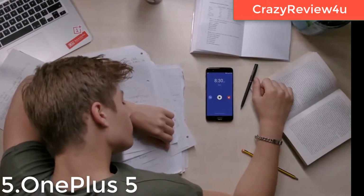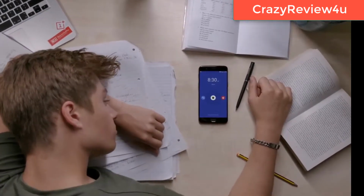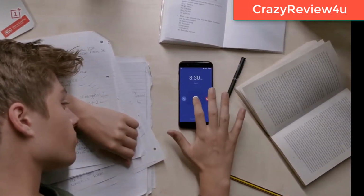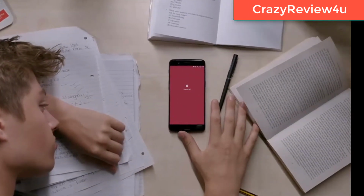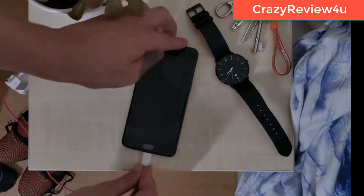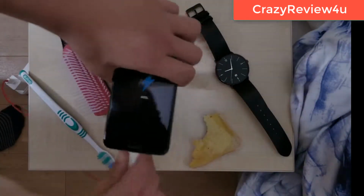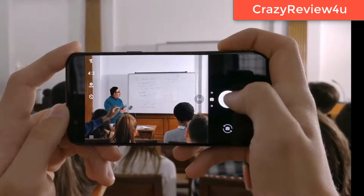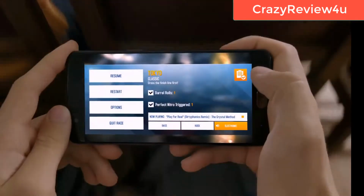The student. They wake up a bit slower than the OnePlus 5. This young male is late for his 9 a.m. again. Fortunately, his phone gets a day's power in half an hour. He captures notes with the telephoto lens to get back to more important things.